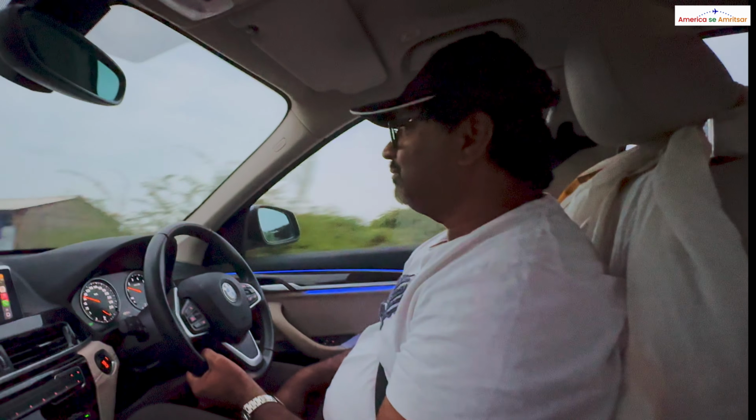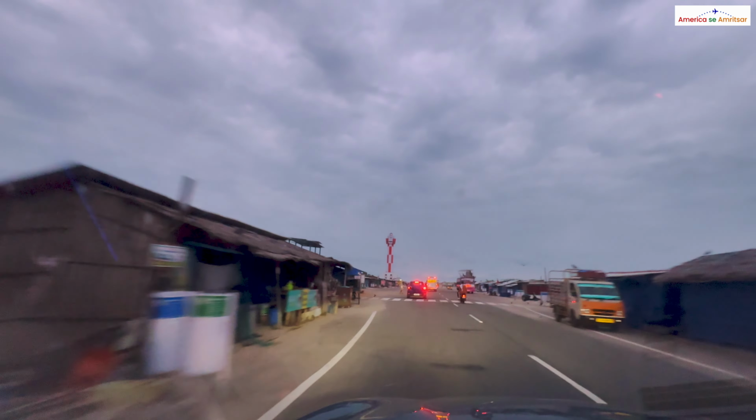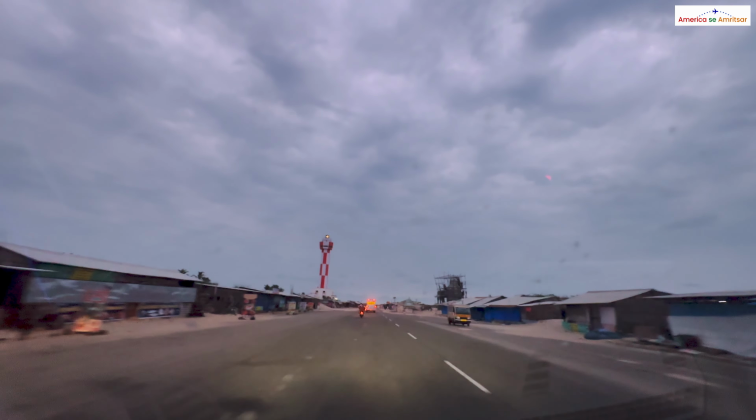So we woke up early in the morning today, and we are driving to see the sunrise happening in Dhanushkodi. So we are on the road that leads all the way to the tip of Dhanushkodi right now. We're just passing the lighthouse.